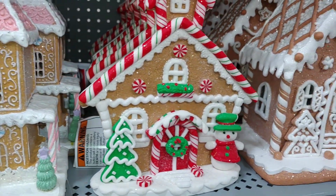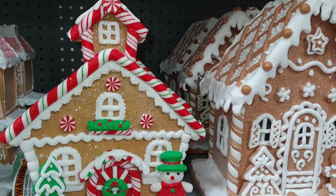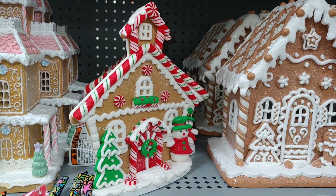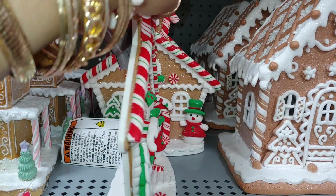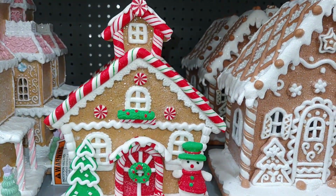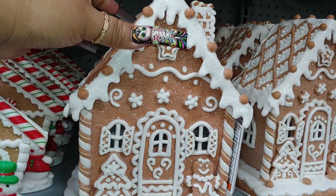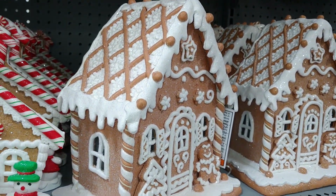And then they have these flat ones, the original traditional Gingy look with the traditional Christmas colors, candy canes, peppermints with the little snowman. But these are flat cookies. And this one is $13. And these right here, the natural gingerbread lace style, is $25. And look, isn't that beautiful?